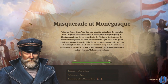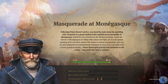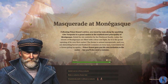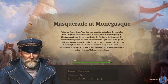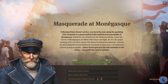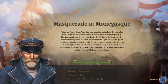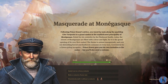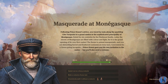Following Prince Ernest's advice, you travel by train along the sparkling Côte Turquoise to a grand station in the sophisticated Principality of Monegasque. Ruled for 6 centuries by the Piedmont family, today the streets of Monegasque are filled with color and light, for it is the grand opening of its very first casino. The theme is animal masquerade, and you see disturbing furred and featured and feathered costumes at every turn. Convenient for a queen going incognito.